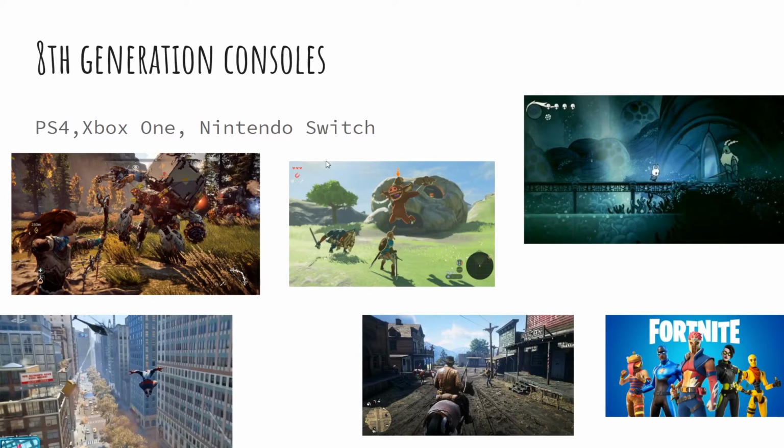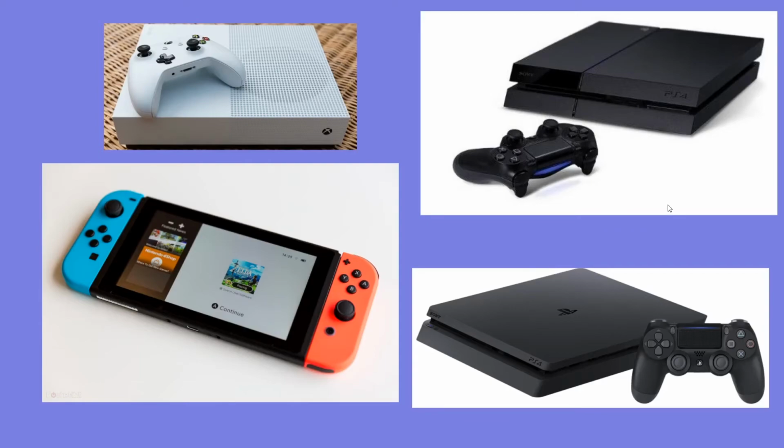And you also have a lot of indie games springing up at this time because people enjoy making games, and it's easier to make games as the years go by. So people can actually make simpler games and import them on the Nintendo Switch and the PS4. And even though they don't look as graphically intensive as those games, they're still fun to play, and they can have a lot of good gameplay if they put the work into it. So these are the pictures of the Nintendo Switch, the Xbox One, and the PlayStation 4.